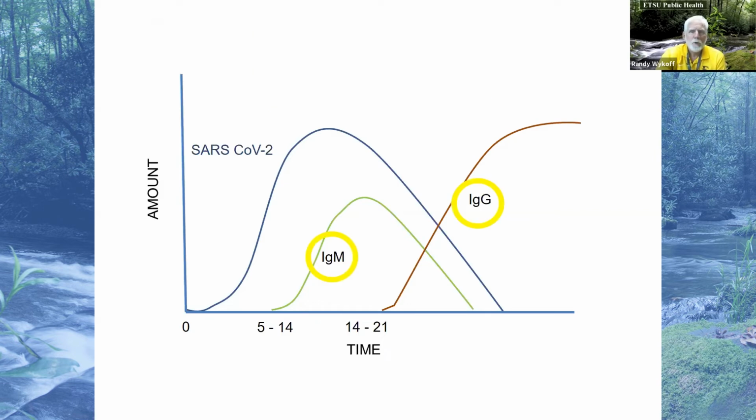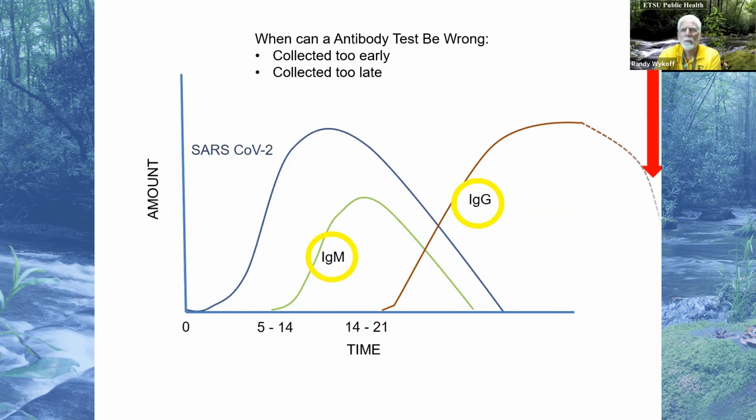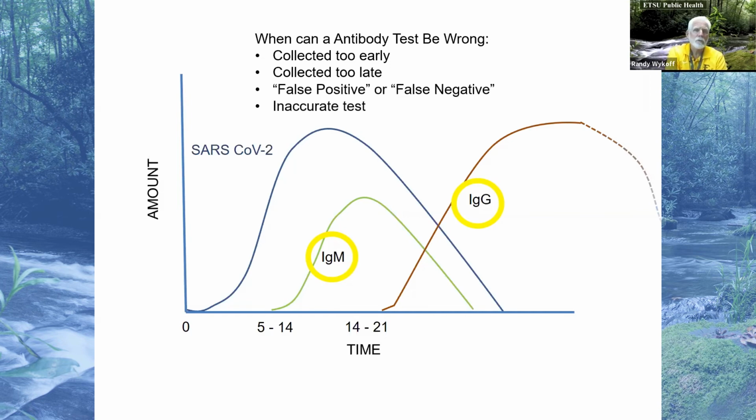The same concepts hold true with antibody tests, right? They can be collected too early, both for IgM and IgG, or they could even be collected too late. Because what we don't know, we know that IgM wanes, but we don't really know for sure what happens to IgG. It could continue on or it could drop. And this is actually a really important concept, not just for testing, but for other purposes. Because if your antibodies drop, it may mean that you're no longer immune. But certainly you could imagine a scenario in which the amount has dropped to the point where it can't be measured. Just with the other tests, there can be false positives or false negatives. And with antibodies, at least early on, there was some concern about whether the tests were actually accurate or not.